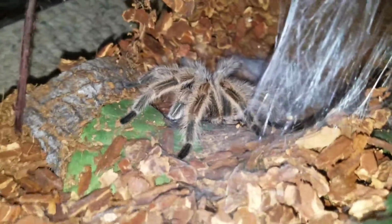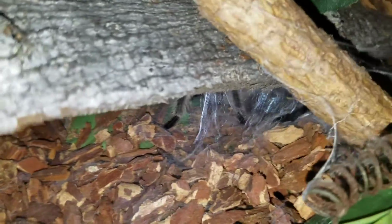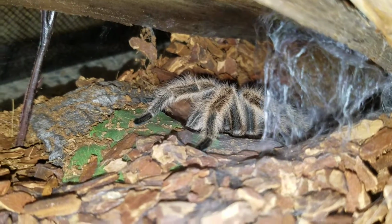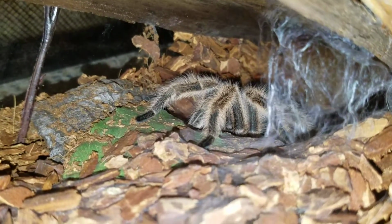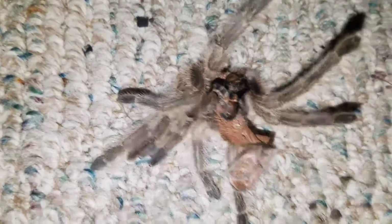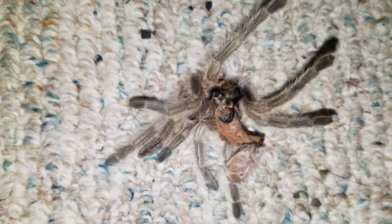Really pretty. Got some amazing colors. I really wasn't surprised, unless it's been in pre-molt for probably about 2 months. So, this is a very nice present she or he has left me. So, let's get to soaking this thing.